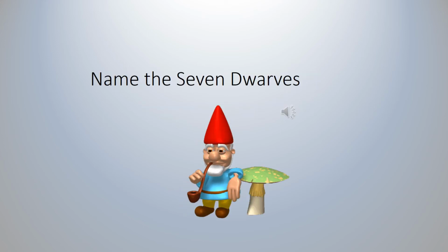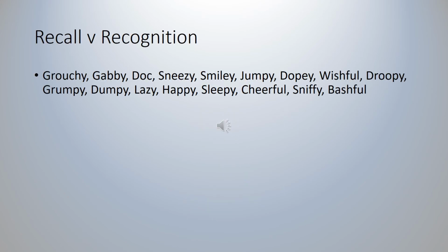So in order for us to look at two specific ways that we retrieve information, I'd like you to, somewhere on your paper, try and remember the names of the 7 dwarfs. So you can pause before you go on. After you write the names down that you remember, take a look at this list and see if you can complete yours if it was not finished.